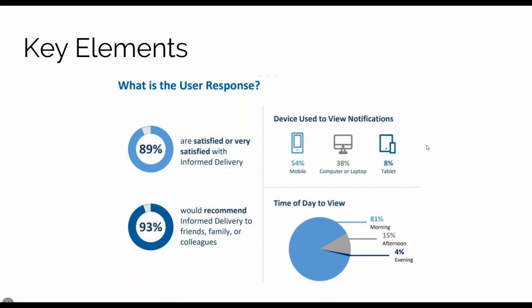People are typically utilizing this service and accessing information on a mobile device. So if you do develop your link, you've got to make sure it's mobile friendly. There's still 40% using a computer or laptop, only 8% on a tablet. And most of these people are opening these emails first thing in the morning. So again, 78% open rate, phenomenal open rate, and it's happening in the morning.